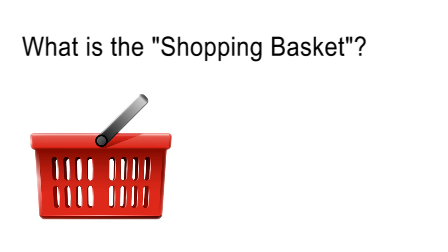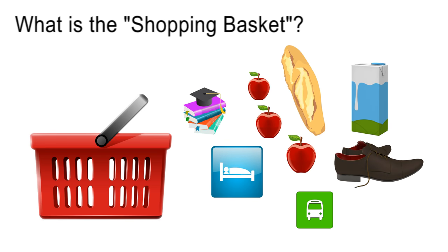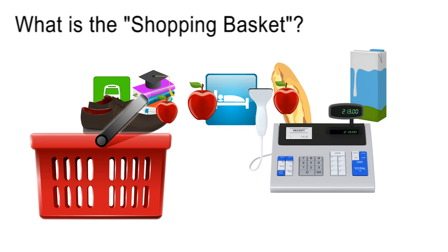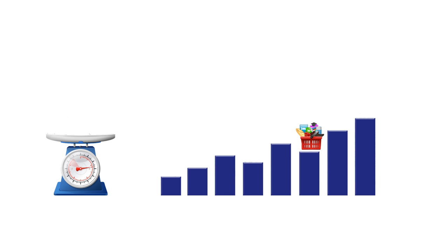The shopping basket, a concept linked to the CPI, includes the items, goods and services that the majority of the population consumes the most. The prices are collected every month in order to compile the CPI. The relative importance or weight of each component in the basket must correspond to household consumption patterns.